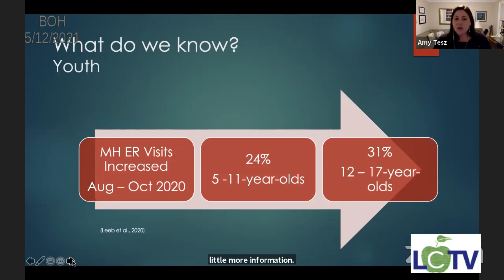We also know that mental health emergency room visits have increased substantially for youth. Overall, children and adolescents are visiting the emergency room for physical ailments much less over the pandemic, and for injuries much less. You think about sports being tabled, things like that. But for mental health evaluations, the August to October 2020 data showed a 24% increase for 5 to 11-year-olds and a 31% increase for 12 to 17-year-olds.